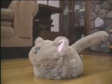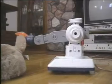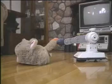Here, steady. Steady, come here. Nice kitty.